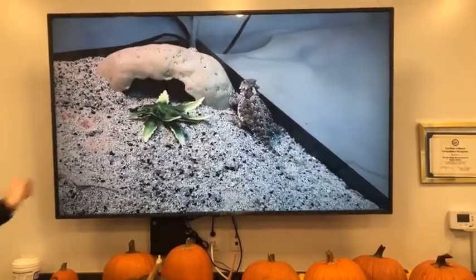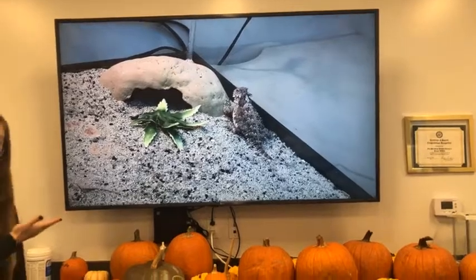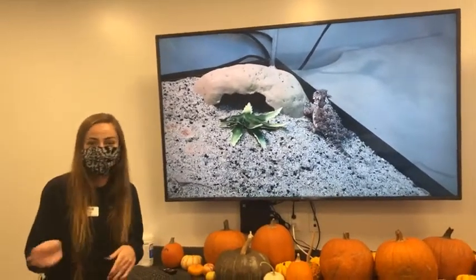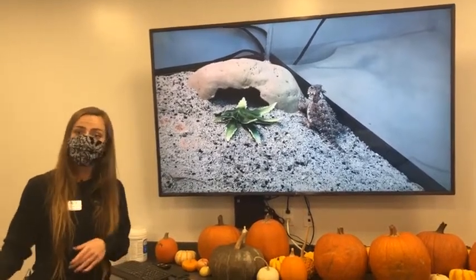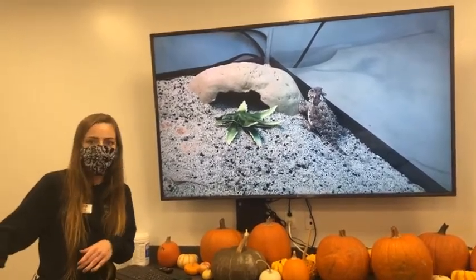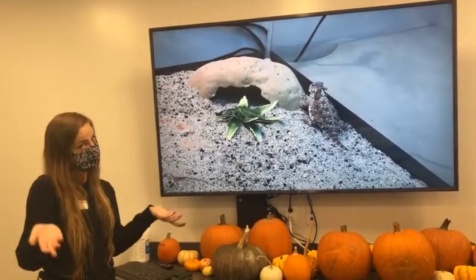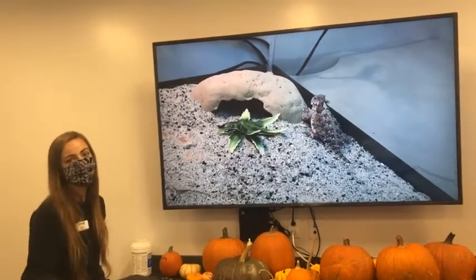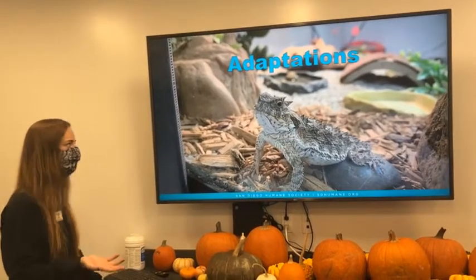Now when you see his little tail wagging, there's a couple different theories of why horned lizards do that. It honestly might just be because they're really excited and they can't contain it, so their little tails wag. It could also be, though, a way to sort of distract their prey. So if the prey sees or hears the little tail wagging, they might look at the tail instead of the big head that's about to eat them. So it could have a purpose, or it could just be a really cute way of him showing that he's excited. We don't know, but either way we love seeing it.